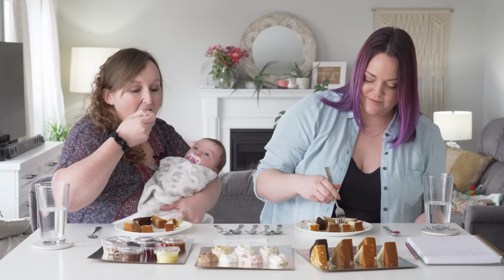When we tried that lemon curd filling during the tasting, it was really strong by itself, but once it's layered with a vanilla bean buttercream and the vanilla cake, whoo, is that a good combination. I think this one is my favorite. It's just so light and airy and so yummy. The lemon curd works so well with the buttercream.